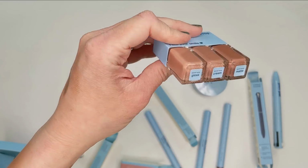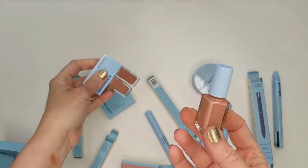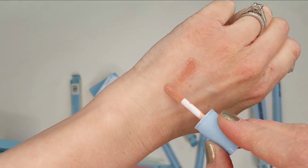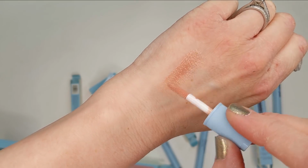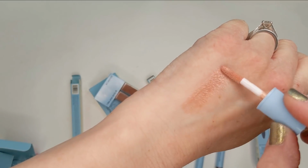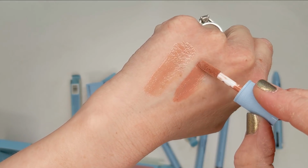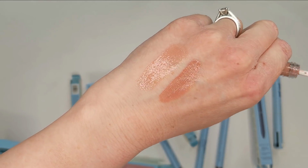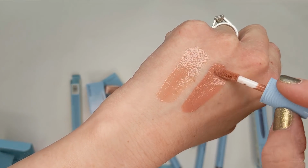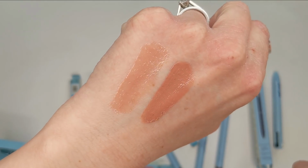So I'm just going to wipe all this off quick and we'll do some swatches. All right, so when you pull them out, they look like this. So let's swatch the gloss first. All right, so here's the gloss. That is such a pretty kind of nudie pink gloss. And then here's the cream. So I'm guessing this is kind of like a traditional liquid lipstick, like one of the ones that doesn't completely dry down. It doesn't feel like it's dry at all. So that's really pretty as well.